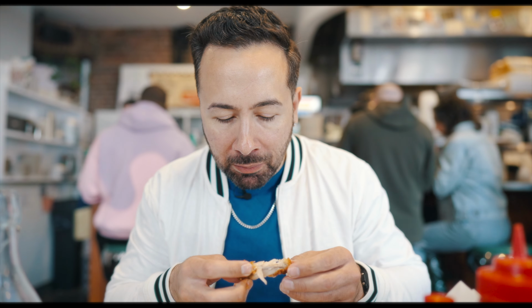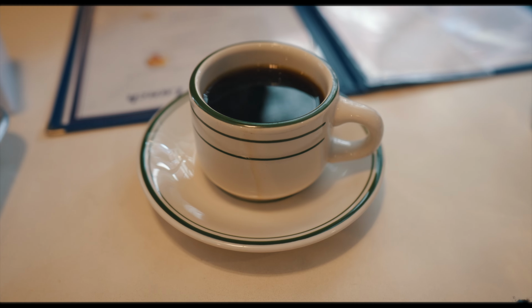Super glad we got to come out to Golden Diner finally. Obviously, they have a lot more to choose from on the menu, including a Cobb salad that they don't offer during weekend brunch. But honestly, bro, I don't think we could have fit in a Cobb salad. We just barely finished these wings. And the pancakes, I still got a little bit on the plate. But otherwise, the coffee was good.